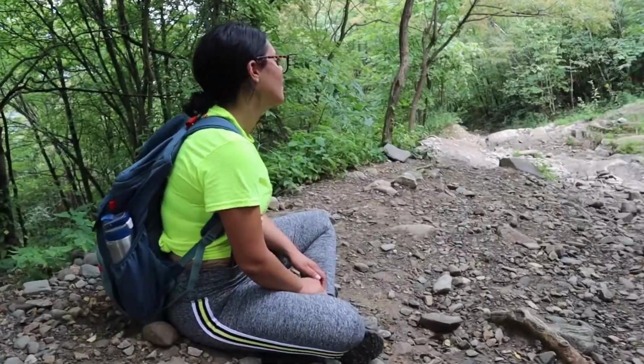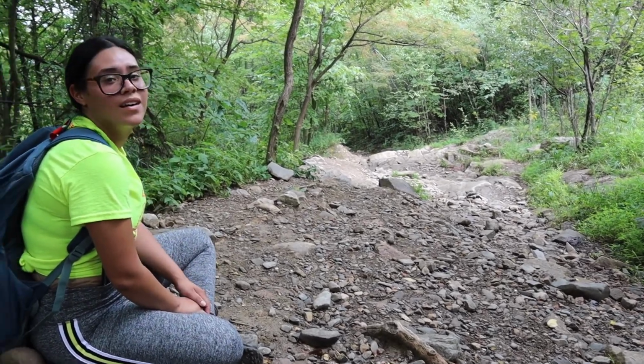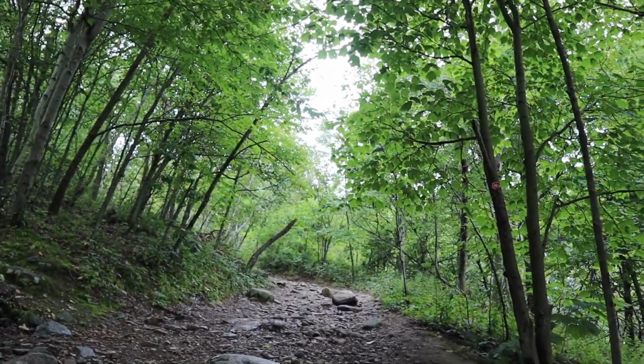So we're here taking a break. This thing got us beat like crazy. Trying to catch our breath before we go up. We still got a long way to keep going up. And this thing just gets steeper and steeper.